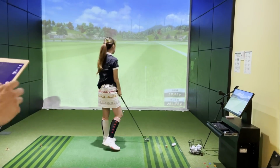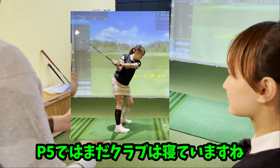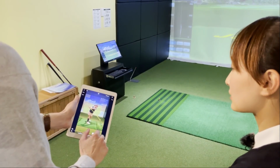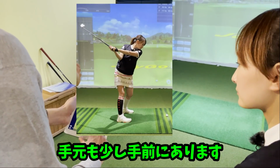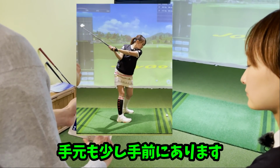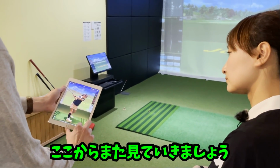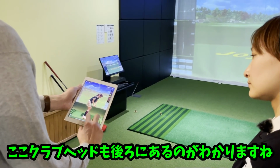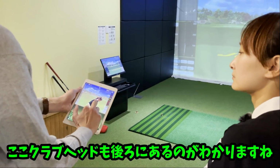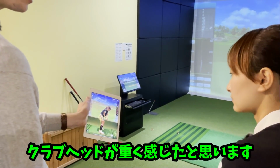Okay, let's take a look here. So first thing at this P5, I still think she's quite flat here with the club shaft. And the hand position I think is too far behind her for my liking. Now let's see how she goes from here. Closer. See how the club head's still a little bit behind her hands, too much for my liking? Probably on this last swing, she felt like the club head was a little heavy in her hands, right?